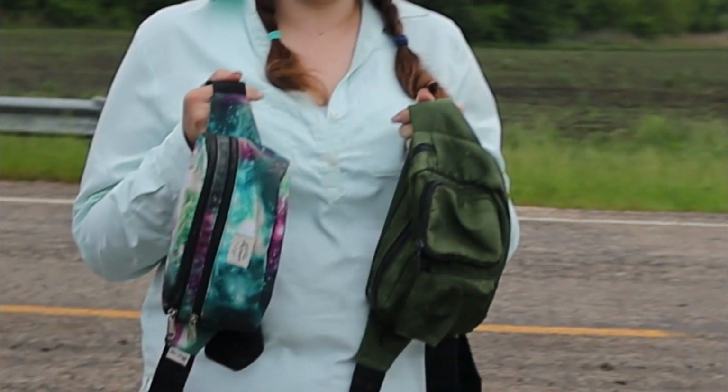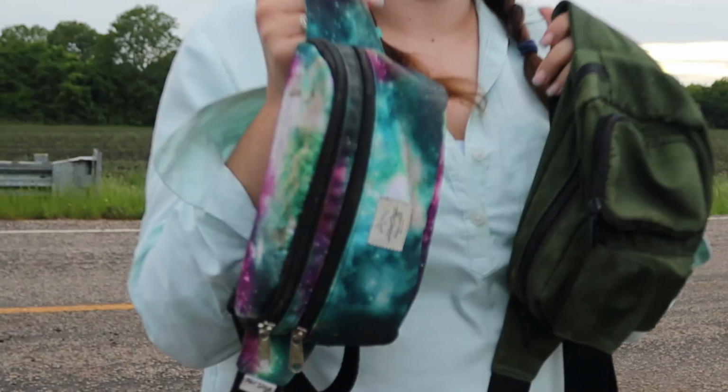You need some sort of a bag to keep everything you find in. Fanny packs. Fanny pack.